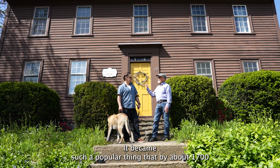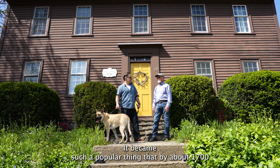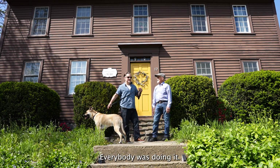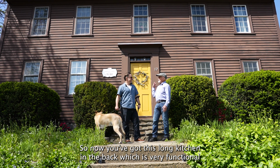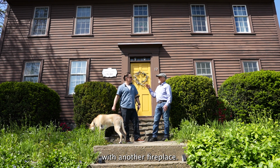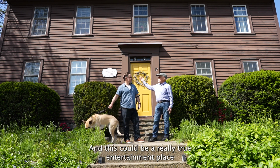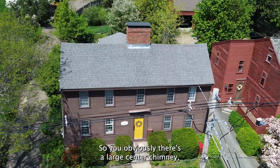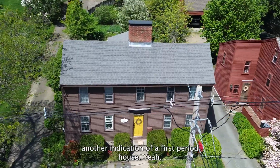It became such a popular thing that by about 1700, they started building houses that way. Everybody wanted it. Everybody was doing it. So now you've got this long kitchen in the back, which is very functional with another fireplace. And this can be a really true entertainment place for the whole family to stay warm. Obviously there's a large center chimney, another indication of a first period house.